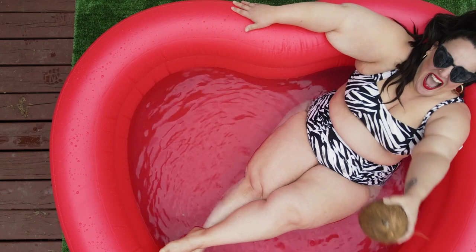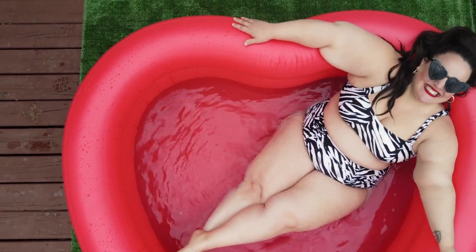I checked everywhere on there, and I was able to find some that I liked and some that weren't available in my size. And some places hadn't even really released their swim yet. So it just depends, and we'll be back with more swim. Don't worry, this is just the beginning of plus size swim 2021.